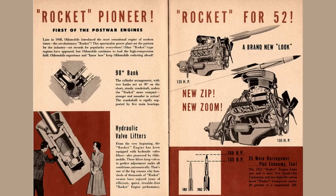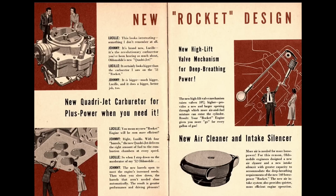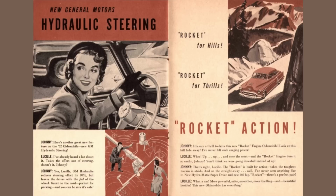And to be fair, overhead valve isn't a new thing. They've been doing overhead valve from the very beginning. I'm wondering, did you guys ever notice this? Did you ever make this connection? GM kind of used Oldsmobile as their guinea pig brand. Oldsmobile got all the technologies before other brands.